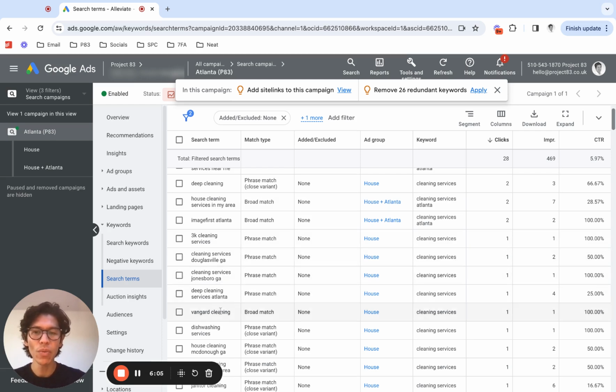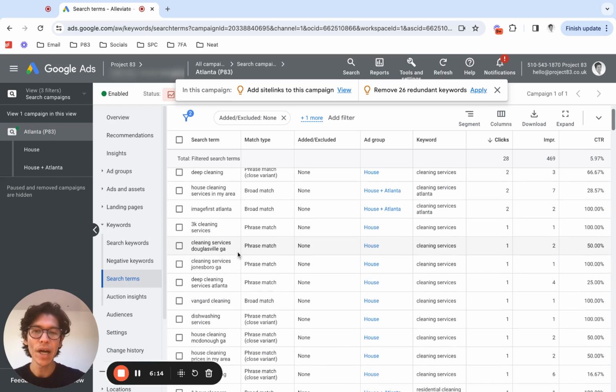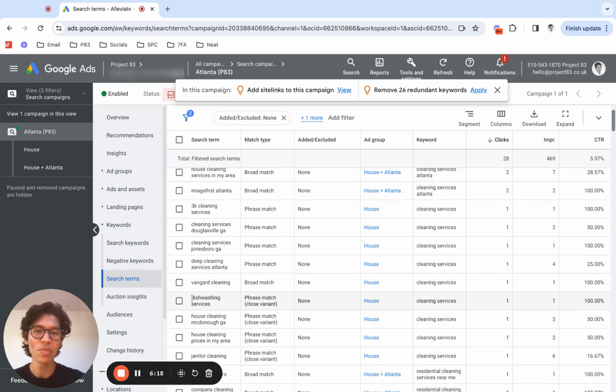So we want to exclude these types of competitors, and we add that into something called a negative keyword list, and I'll show you where that is in the next few minutes. And you'll see some other less relevant, maybe not competitor searches, but dishwashing services. If we're running a house cleaning campaign for this client, obviously washing dishes is one of the things you may offer, but someone searching that way is very specifically looking for help just with washing their dishes, maybe a kitchen clean. We are interested in higher spending clients that want the whole home cleaned, ideally on a recurring basis. So again, dishwashing would be something that we would add to a negative keyword list.